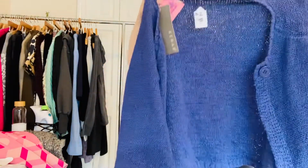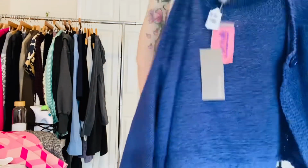Kenar, it's new with Marshall's tags. It was $2, so I only paid $1 for it. This brand can retail for a decent amount. But yeah, it was new with tags, and it was only $1, so I was excited to get it.